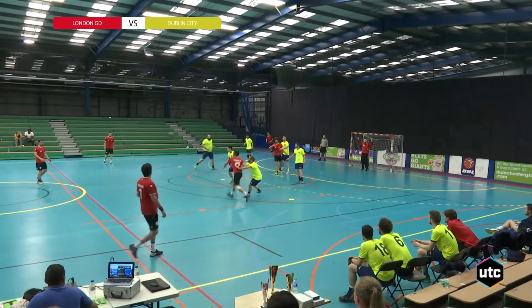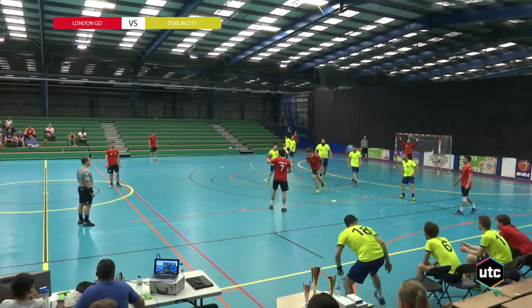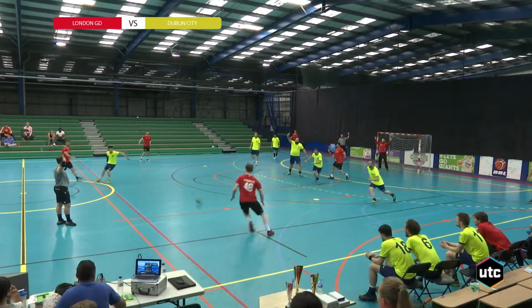Long ball over the top to Bradley, but they'll slow things down. There's no rush here. 3.5 minutes left to play. And it's still a 1-goal lead for London GD. Hand up for passive play.